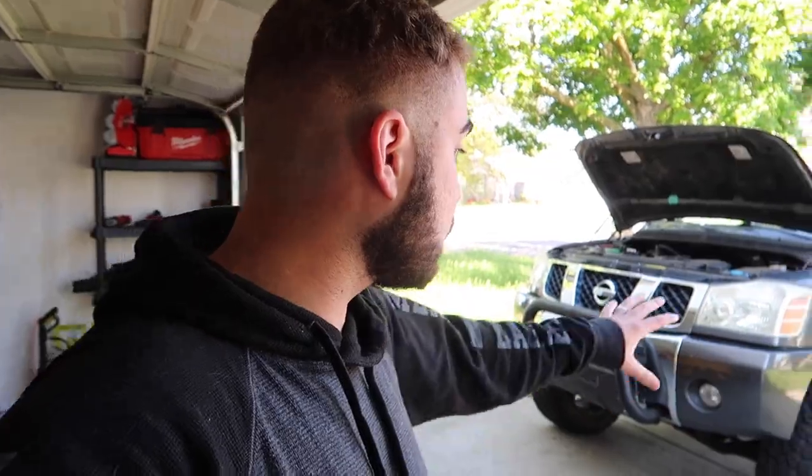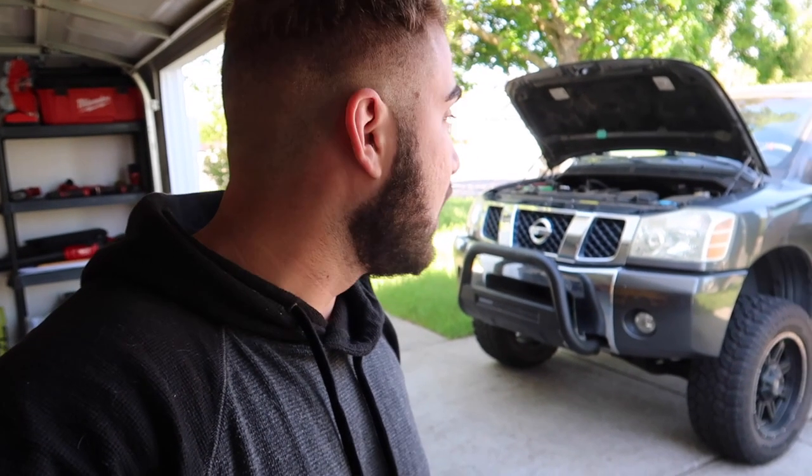That being said, we are still looking for a new tow rig. We've done a lot of tows with this bad boy, and it just looks crazy. Shout out to Rough Country for partnering with me on this truck. It looks so good with the Rough Country wheels, Rough Country tires, the bull bar, a bunch of awesome things on this thing. I absolutely love it.